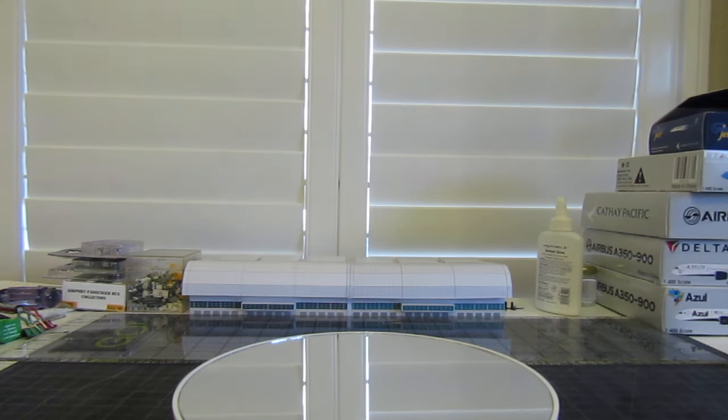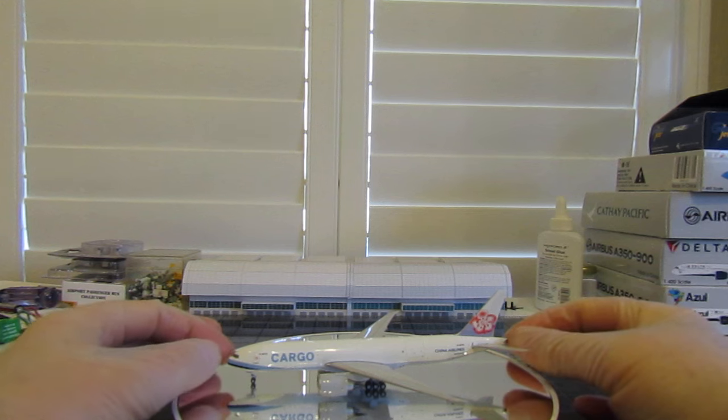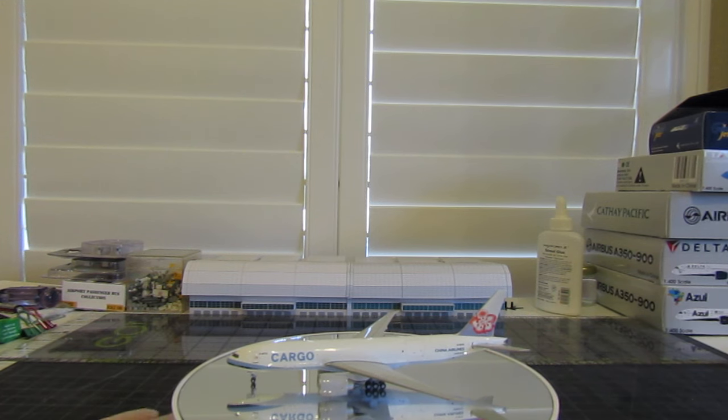But I no longer need the box to do our 360 because I have this nice handy-dandy turntable. I'm going to bring the plane in first, try to get it centered. And I have variable speed here. I'm going to try to get it going and get it on a slow speed.